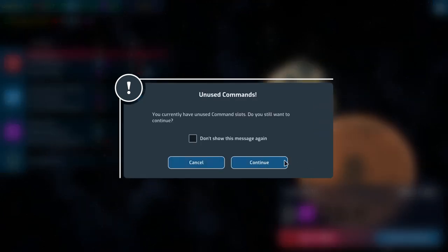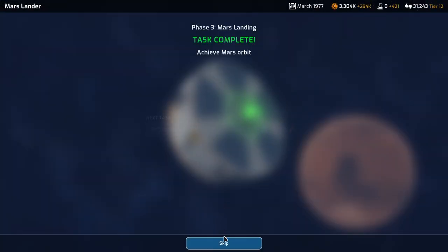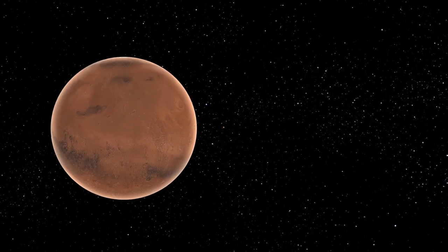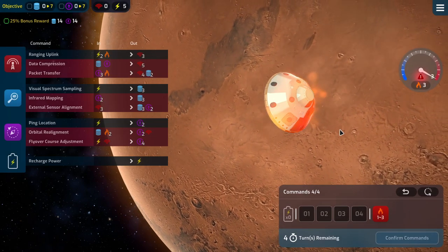Yeah, we won't use all of our things. Just get what we need, and that'll be that. Okay, now we have to do Mars entry, descent, and landing. With the thermal thing.